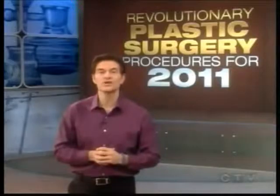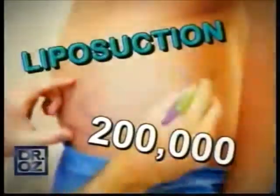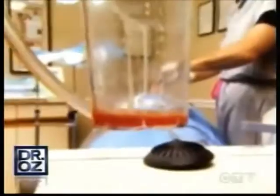Our first procedure is blowing the lid off traditional liposuction and tummy tucks. It's plastic surgery's quick fix. Almost 200,000 women now undergo liposuction every year. But many women still consider this popular procedure too invasive, with too much downtime recuperating. Until now. The latest generation of liposuction, less invasive with faster recovery, makes it an option for even the busiest working women and moms.